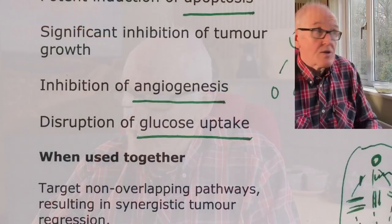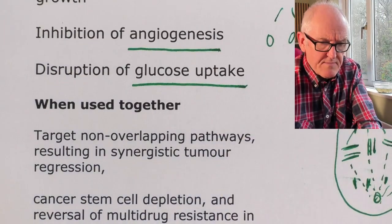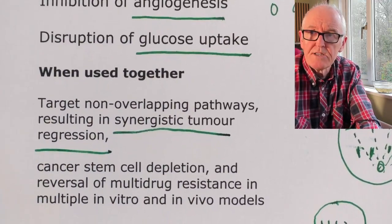In other words, ivermectin will target some cancer pathways, mebendazole, or indeed fenbendazole, but mebendazole in this case, will target other pathways. So between the two of them, they're clobbering a whole range of cancer pathways. Now, one on its own might work for some cancers, but because you're attacking so many different carcinogenic mechanisms, the chances that if you give the two together, it's going to kill the particular cancer you're suffering from are greatly increased, according to this way of thinking. So, non-overlapping pathways, synergistic tumour regression. Synergistic, of course, means it's more than the sum of its parts.